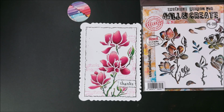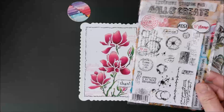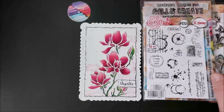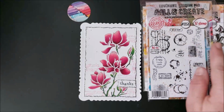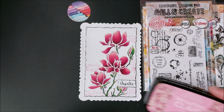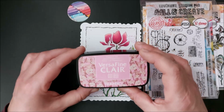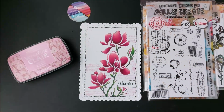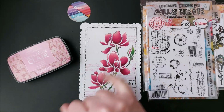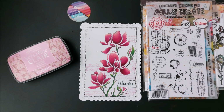I then stamped a few details using stamp set 1258. Ensuite, j'ai rajouté des petits détails de texture avec le set 1258, et pour tamponner, j'ai utilisé de la Versafine claire rose bébé, baby pink. So I used set 1258 to add details on my card, and I stamped using Versafine Clair in baby pink.